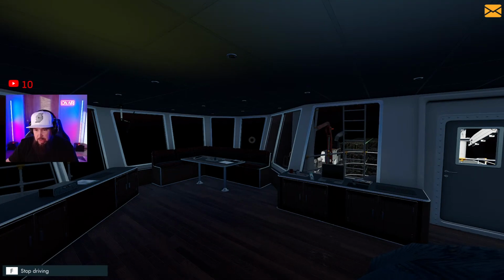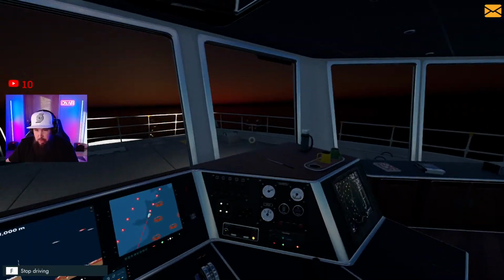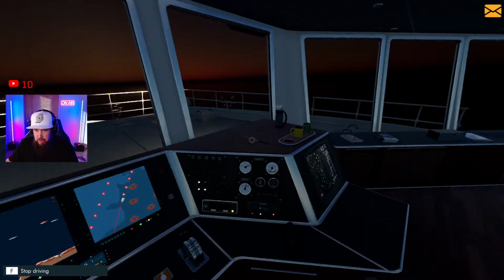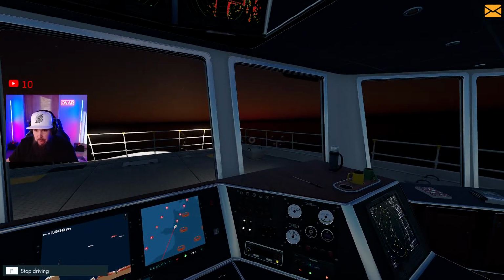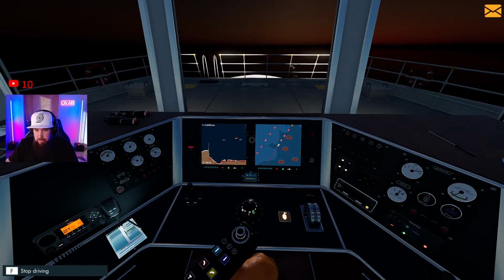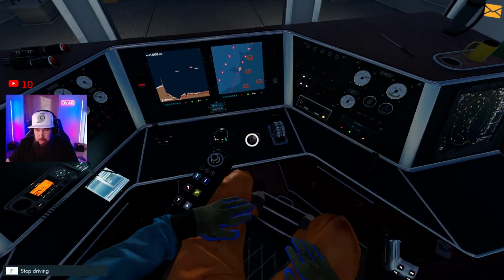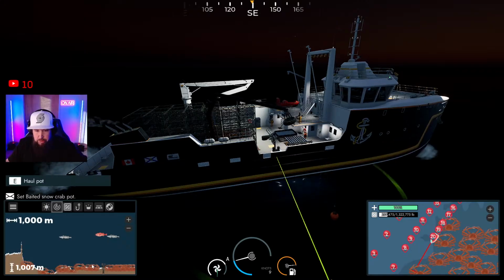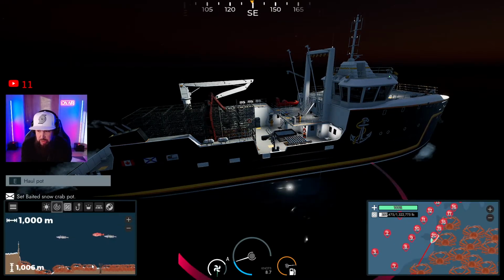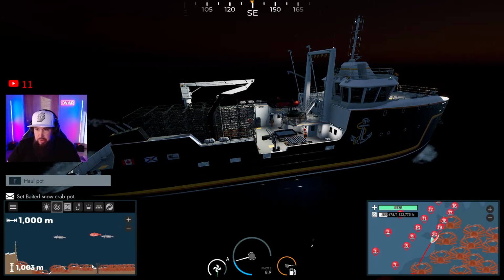Be cool if I had a screen right here where I could just watch what they're doing down there, just a big old screen or something right here on the dash. Looks like pretty good numbers down there. Look at that. You know, we are at 1,000, but we're gonna start getting on some pretty good stuff here. It's so dark out again already.